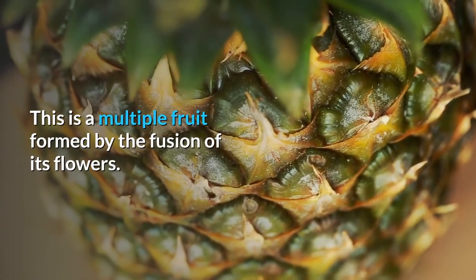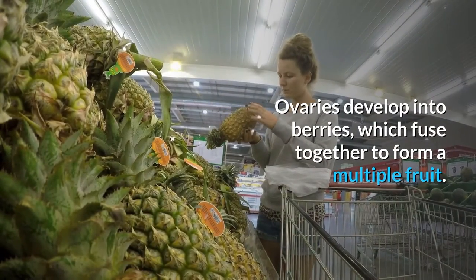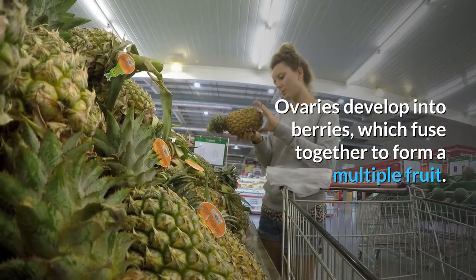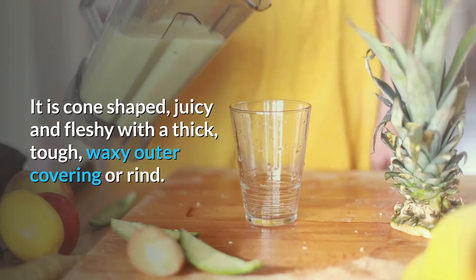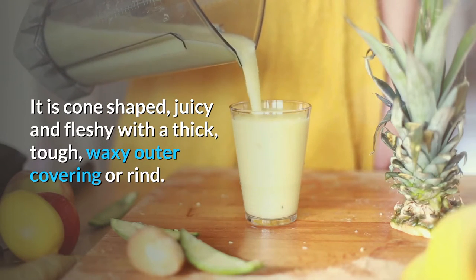This is a multiple fruit formed by the fusion of its flowers. Ovaries develop into berries, which fuse together to form a multiple fruit. It is cone-shaped, juicy and fleshy with a thick, tough, waxy outer covering or rind.